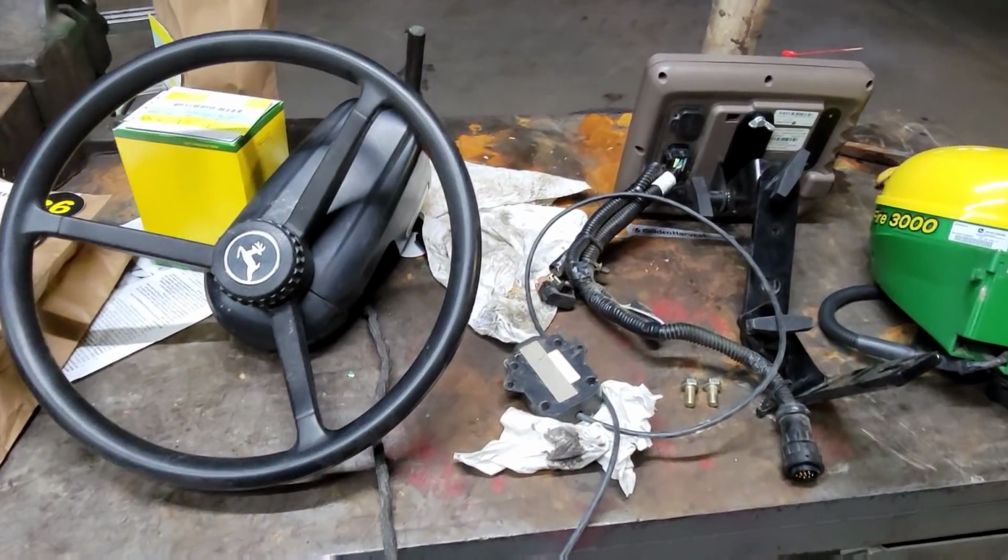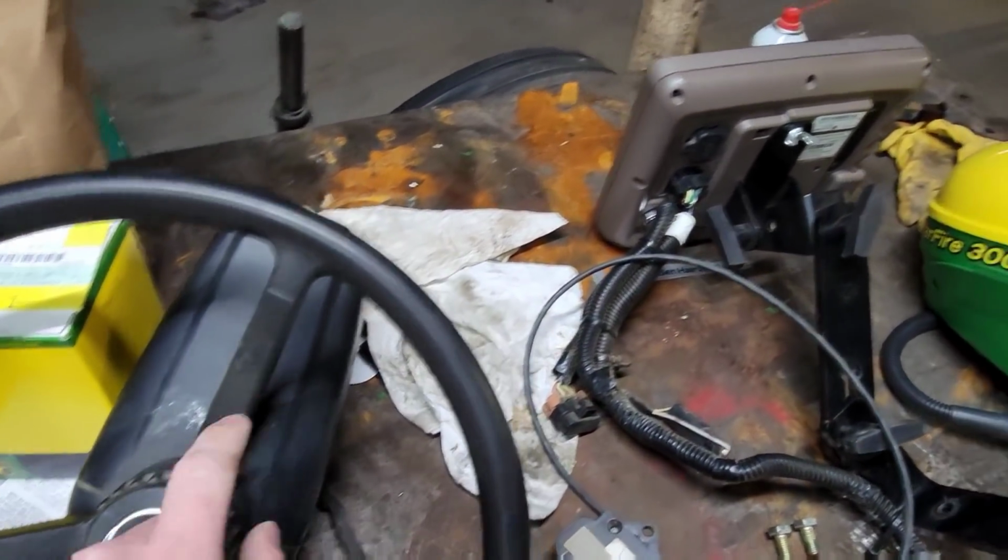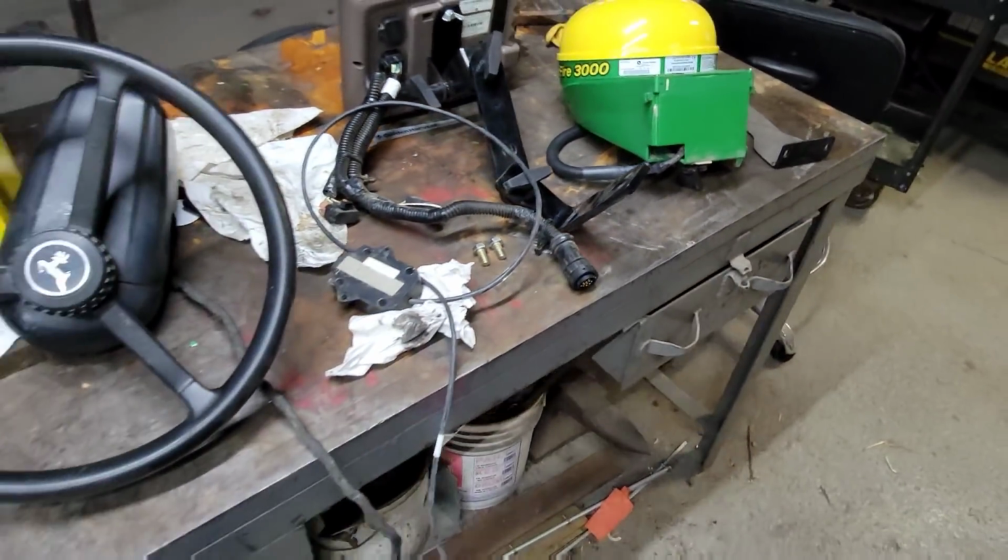But given that that is a totally new display and Dad's never run it before and I won't be there to walk him through it, and I don't know it well enough to walk him through it over the phone, I'm going to send him with what he knows if he's going. If I'm going, it wouldn't be as big a deal, but we'll just take this one for now because we have it. Okay, this is all the stuff that needs to go. Steering wheel, monitor, GPS receiver.